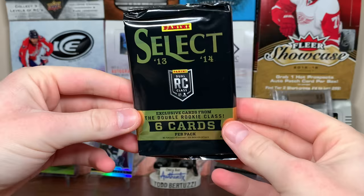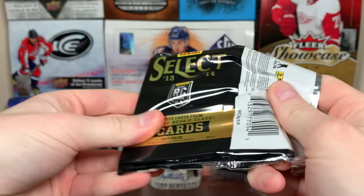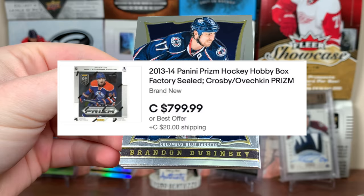Let's check out Select. This is a thick pack, 6 cards a pack, quite a few cards here. Excited to check this out. Even the base cards, if we get a good name from the base, they will sell well. And also Panini Prizm, I should point out, that's a very expensive box. Hockey, I've never opened it, I've only opened blasters. Hopefully don't get redemption here. But Brandon Dubinsky, Nicklas Backstrom.